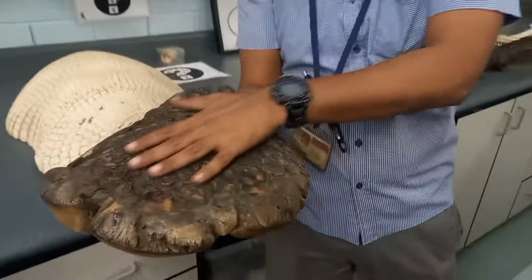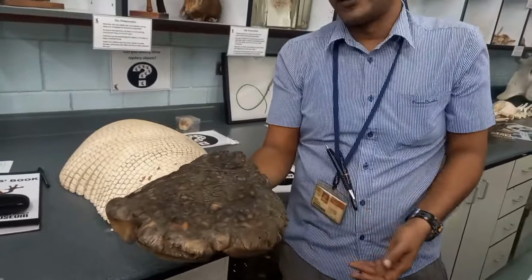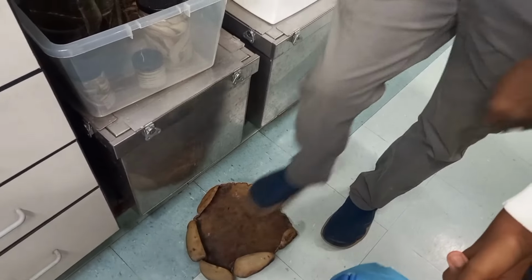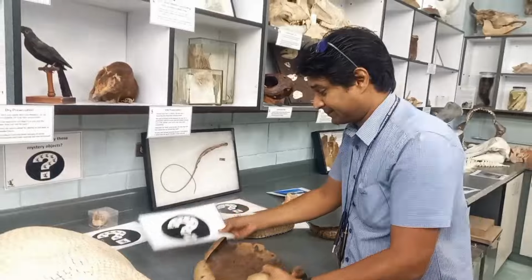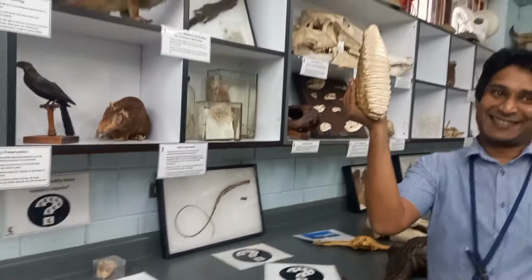It's hard, but this gets worn down constantly and replaced because you're walking on it. Imagine how big an elephant has to be to have a foot like that. And this is an Asiatic elephant. African elephants are even bigger. And what is this? That is the spine of an animal.